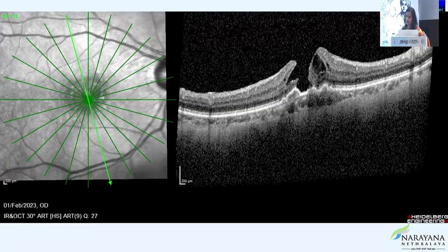So she came a month later. Vision had not changed too much when this is how she presented. At this point of time, we got a little worried because in a month it progressed so much. We even saw, because of the intraretinal fluid there, a little difference in the PED height as well. We wanted to also do an angio to see if something was going on.